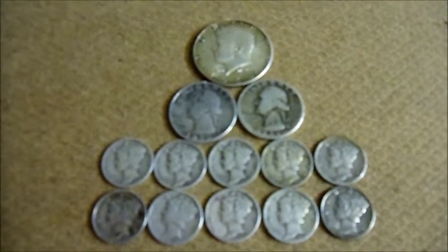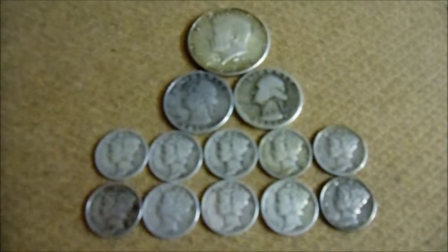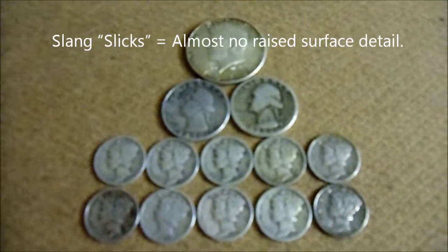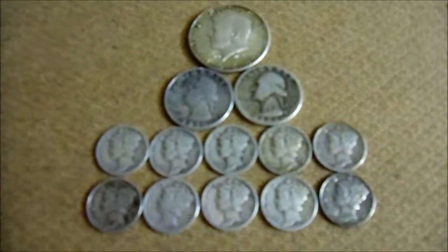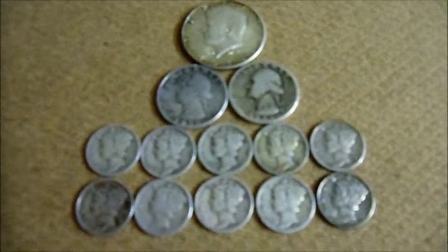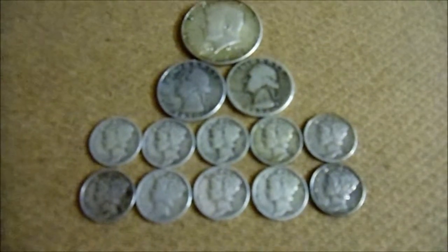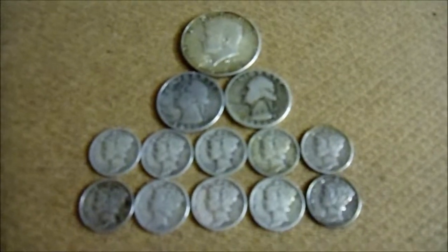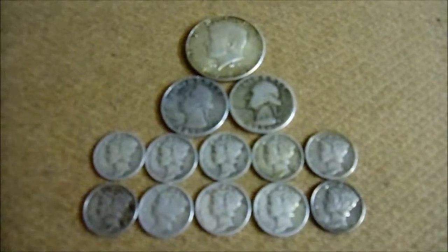It's kind of exciting to collect junk. The second store did have a couple barber dimes, but they were almost what you would call slicks. So I stuck with the Mercuries because I really like the looks of the Mercuries. And I've actually found some bullion that has a Mercury symbol like the dime does on both sides, and I might pick up just one or so. But there you go. That was my fun day while it was raining out, picking up junk silver, riding around. All right, keep on stacking, and I'll talk to you later.